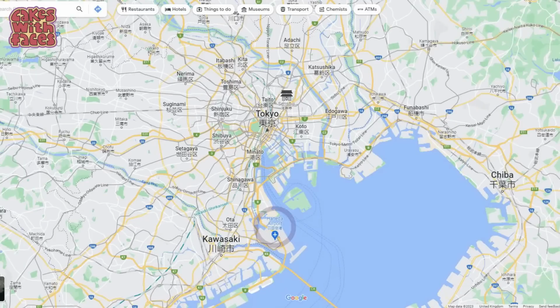But don't get too excited because it's not going to be finished until the 2040s, so there's at least 17 years to wait. They're also planning a new train line between Haneda Airport and Tokyo Station, which will take just 18 minutes. That's really quick. It won't be running until 2029, but the good news is it'll be run by Japan Railways, so it'll be covered by your JR pass.